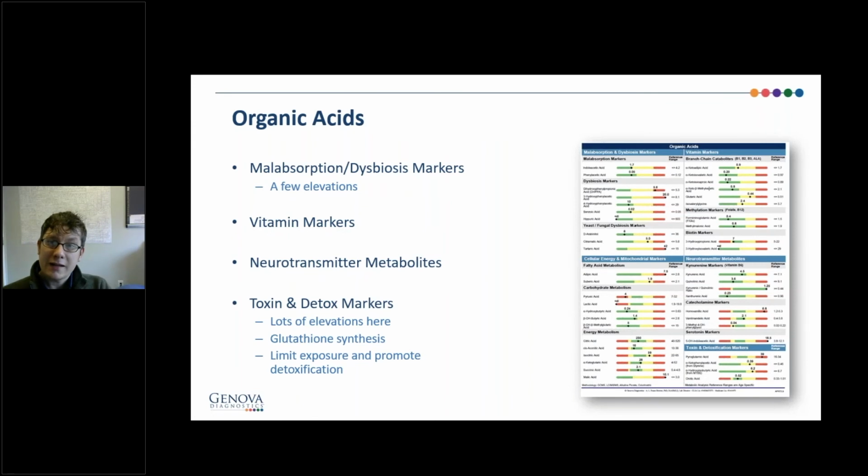Just a real quick glance at the organic acids and a few of the highlights here. A few elevations in the GI section in the malabsorption dysbiosis markers, but most of these are kind of trending in the green. So I might follow up with clinical presentation, and then if I have additional suspicions, a stool test would probably be a good indication there. The vitamin markers look pretty good over here. We're seeing a lot of greens, a couple in the yellow, glutaric acid. Those are actually, interestingly, another indication for vitamin B2, and we mentioned that already with the mitochondrial support. Neurotransmitter metabolites down here look okay for the most part.